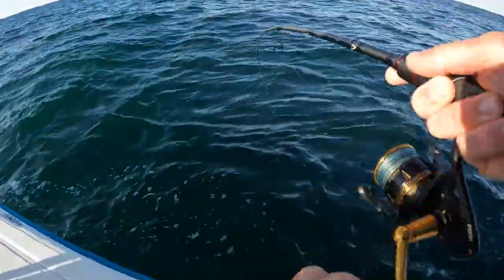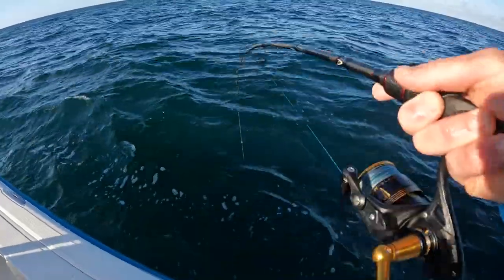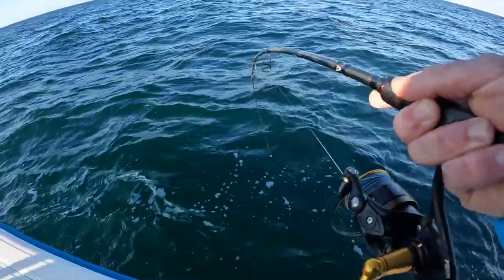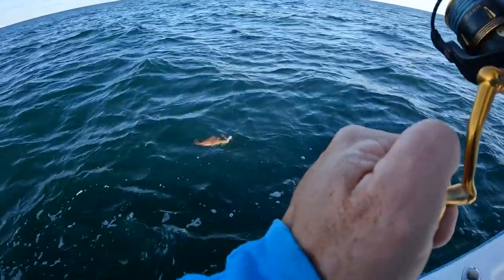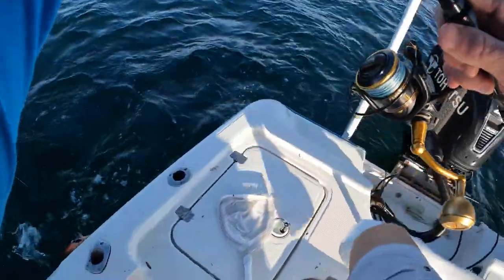All right, I feel like we're hooked up to another one. I'm not sure. Oh yeah, he's pulling good. Tell you what, just all the bycatch, all the different species to catch, it's just so much fun. Another nice hogfish, guys. Wow, look at the size of that one. Oh, he's barely hooked. Oh no.